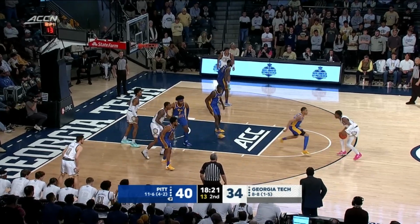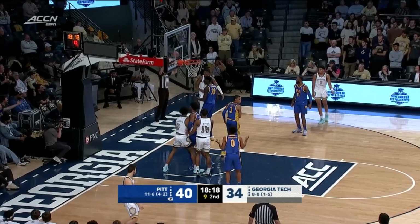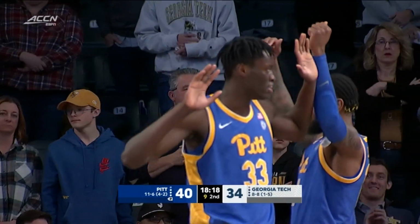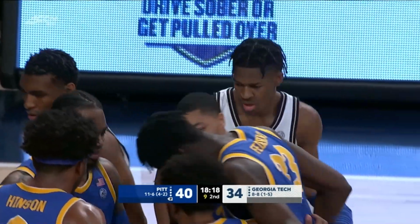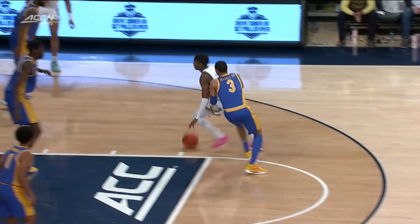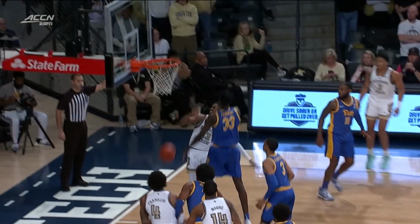Elliott's up on Kelly. Kelly driving into Federico and draws a foul that upsets the Pitt coaching staff. I can see why Jeff's a little bit upset with that. I thought Kelly was driving in no man's land. And Federico did a great job just coming over. A little contact there.